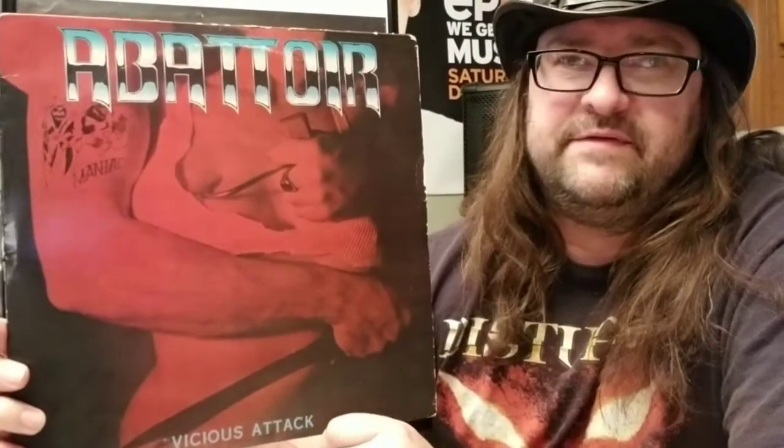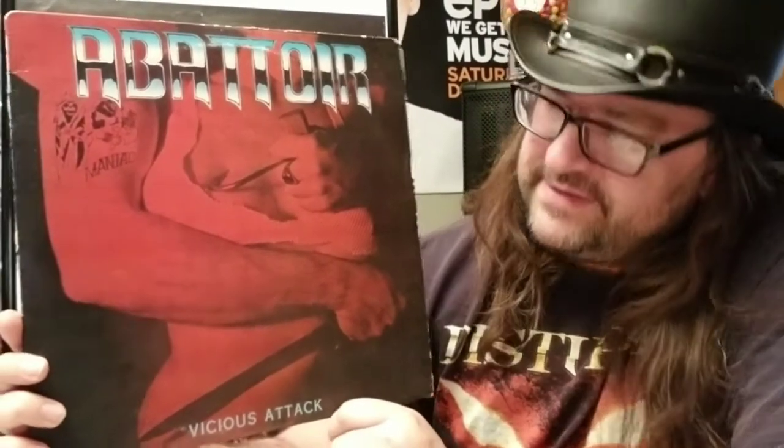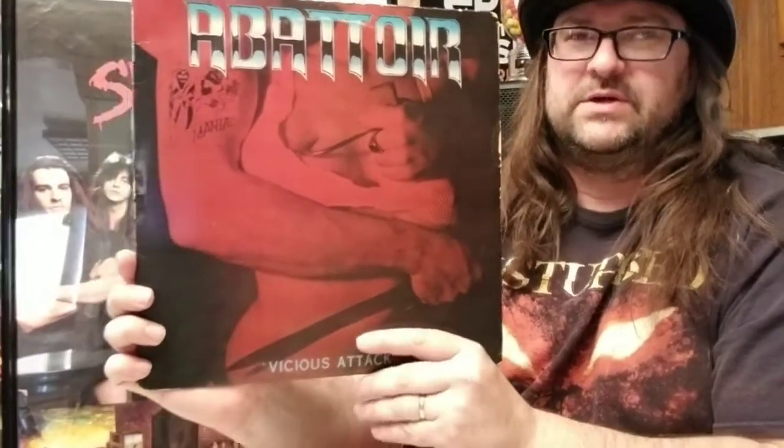And I don't know if you guys have ever seen this in the wild, but I don't think it's something that you run into very often. And that cover's a little racy, just a little racy with the, what they call it, the fish hook or whatever. And there's the back cover. You can see them guys on there.